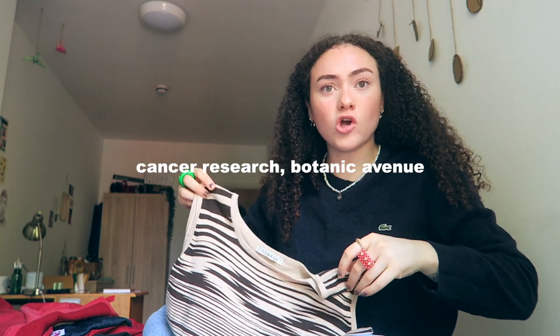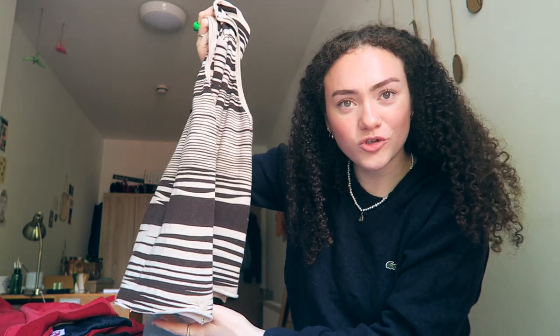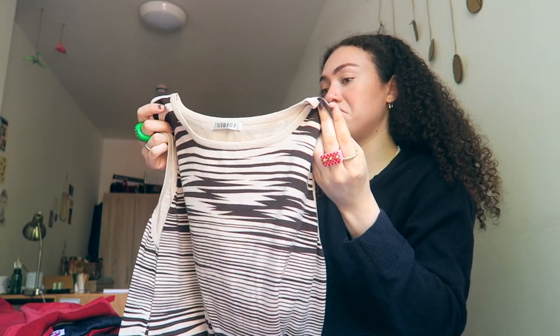Maybe a month ago, I did the exact same shops down Botanic Avenue with my friends, and the cancer research was amazing that day, but I found this. This top was initially really long, so I just cropped it. It's very on trend with the colors and the pattern as well, and it's by the brand George. Is that George Asda? This is it as it is. I don't really wear it like this. I've just been tying it in a knot around the back. It looks a bit funny when it's just sticking out, so I tuck it under.